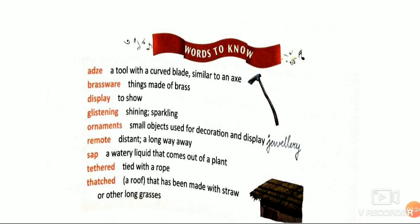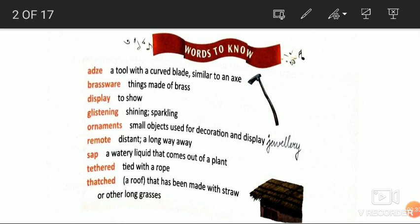Number 1 is adz, A-D-Z-E. An adz is a tool with a curved blade. You can write up to this. Next, brassware: things made of brass. Display, to show, glistening, shining. Ornaments, you can just write jewelry. Ornaments and jewelry are the same thing. Remote, distant. Up to this you can write. No need to write a long way away.